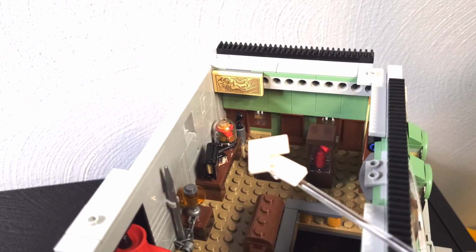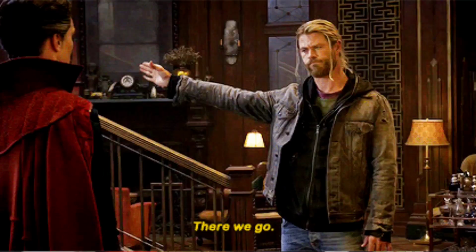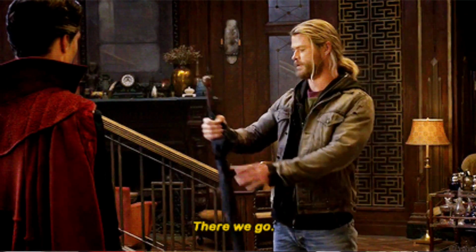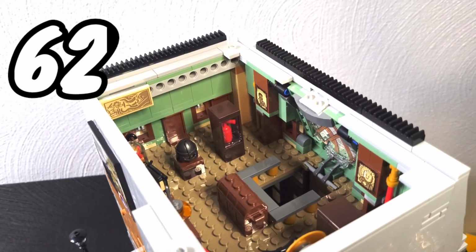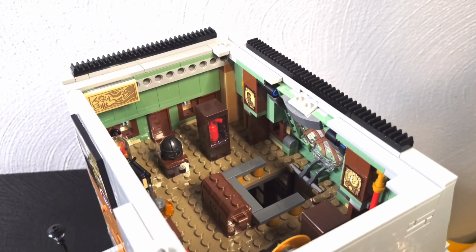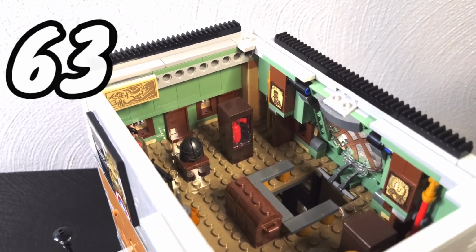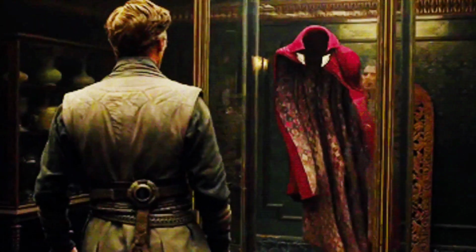Down on the floor in the same corner, there is an umbrella. That's a reference to that same Ragnarok scene with Thor inside of the Sanctum, and that was actually Mjolnir. There's a Viking helmet right here, and you can see that in the backdrop of the Sanctum in the Doctor Strange movie as well. And then the fire extinguisher, I believe, is just a joke, but that's supposed to reference the Cloak of Levitation. When Stephen Strange found it, it was inside of one of these display cases.